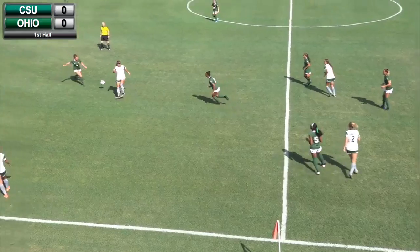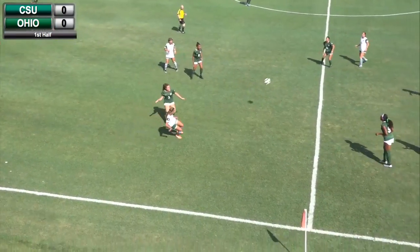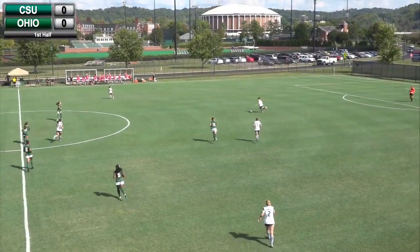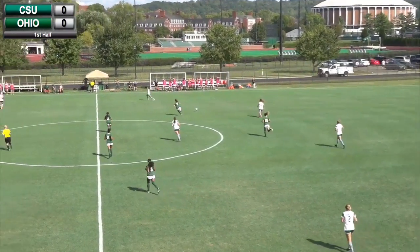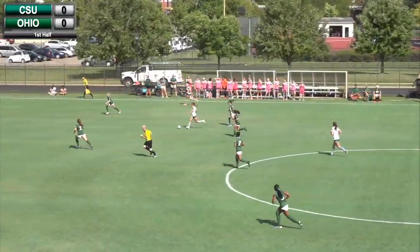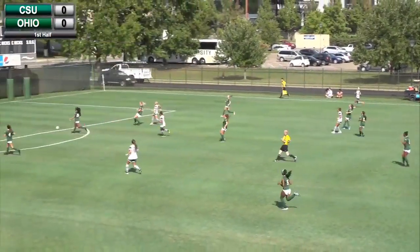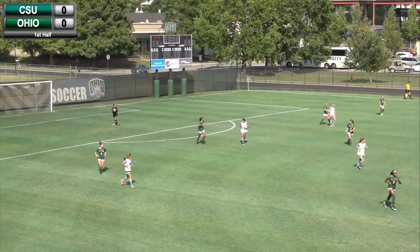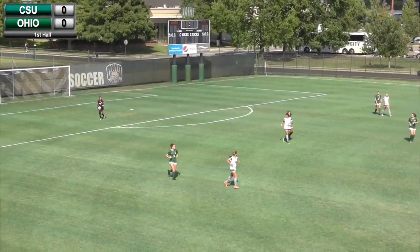And Noah, miscommunication on offense for the Vikings. They have a lot of offense to replace this year. As you mentioned, 18 of their 30 goals from last season, including all four of their goals from their game against Ohio, gone. Right. They are looking. They're a team that's looking for a new identity because they've got some good goal scorers returning.